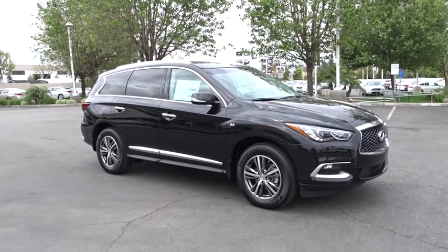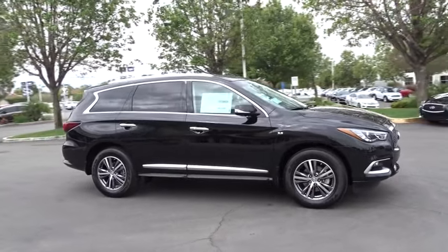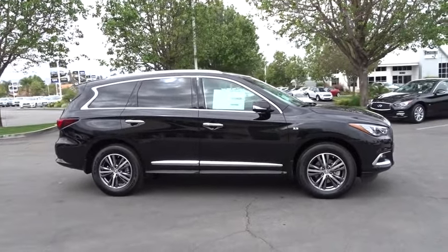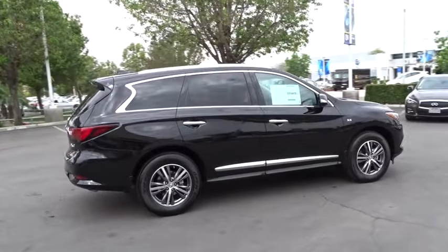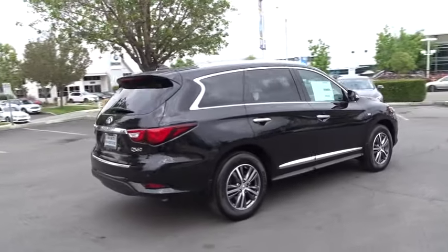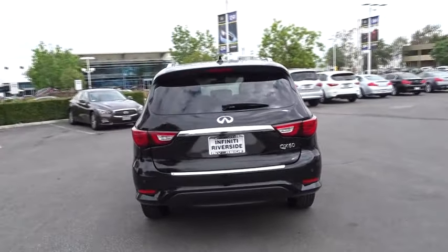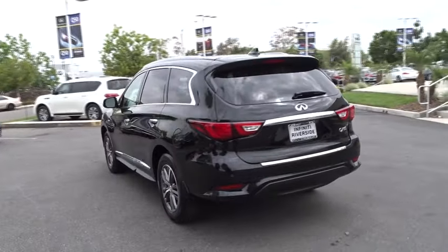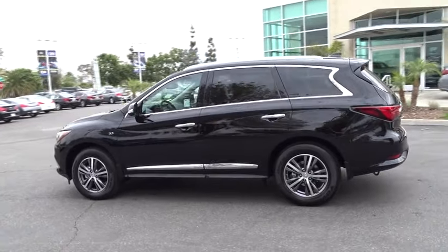2016 Infiniti QX60. The Infiniti QX60 is the perfect blend of luxury and practicality. This crossover SUV not only provides ample space for passengers and cargo, but also an interior that screams luxury. In addition, the QX60 offers extremely high levels of safety, all with a sleek new design. Here are some of this vehicle's great options.